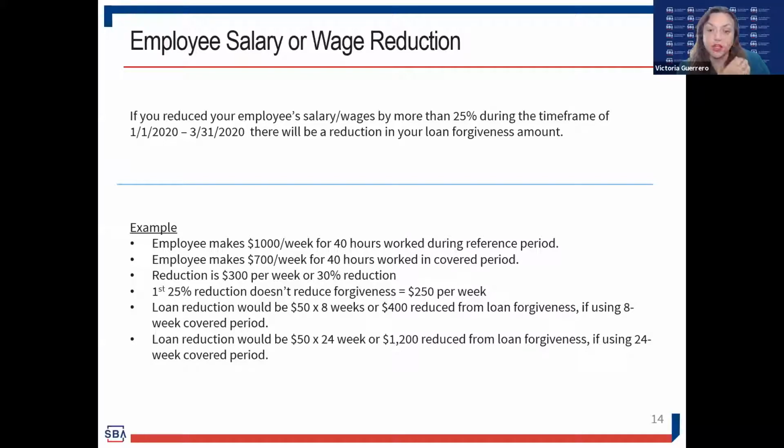So $250, which is the first 25%, will not be affected in the forgiveness. The loan reduction would be the extra $50 that is left over to make the $300, times 8 weeks, or $400, and that's the amount that will be reduced from your loan forgiveness if you're using an 8-week covered period. If you're using your funds for 24 weeks, then you get that same $50, you multiply it for 24 weeks, and then your loan forgiveness will be reduced by $1,200. So that's basically how the reduction works. This is just one example, and I'm sure we're going to do a little bit of a deeper dive with Margaret a little bit later.